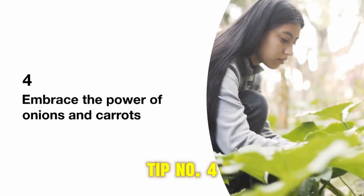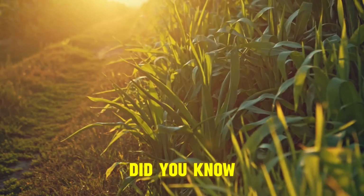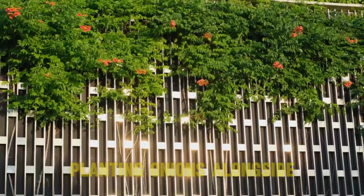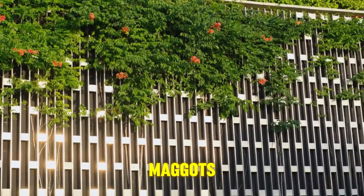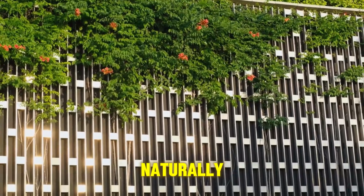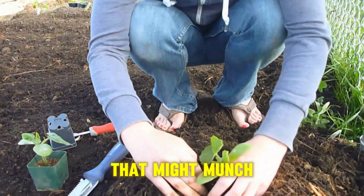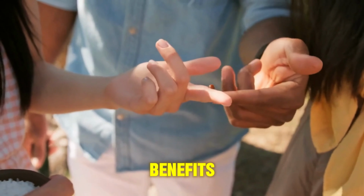Moving on to tip number 4, embrace the power of onions and carrots. Did you know that these two root vegetables make fantastic neighbors? Planting onions alongside carrots can confuse carrot flies and root maggots, reducing pest damage naturally. Plus, onions deter aphids and other pests that might munch on your delicate carrot tops. It's a simple trick with big benefits.